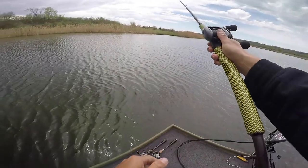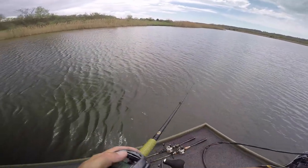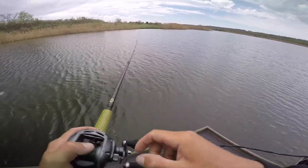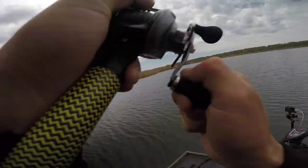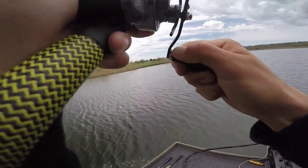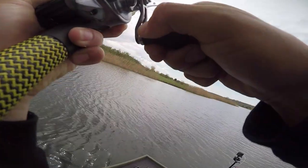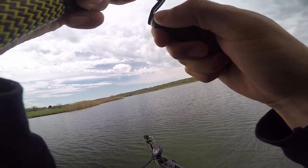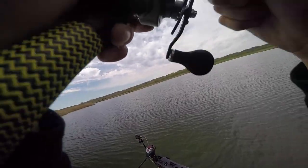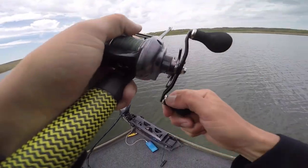I have a topwater floating around that you could definitely use if you want. Oh my god, fish. Yes! Are you kidding me, dude? That was like the first 5 minutes. That was insane. Woo! Oh, it's a decent one too.